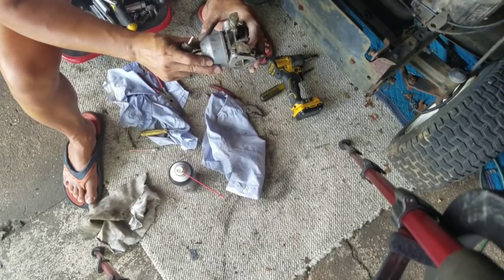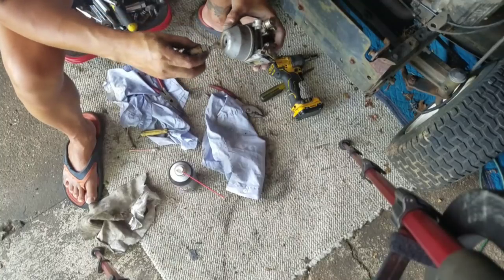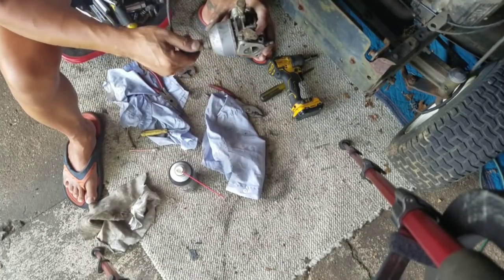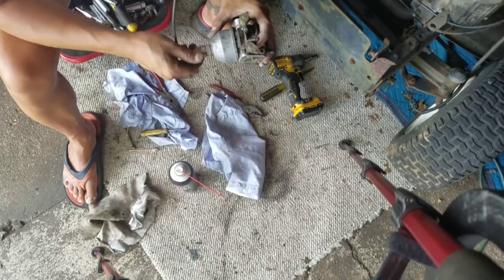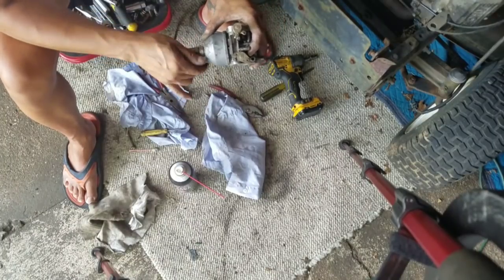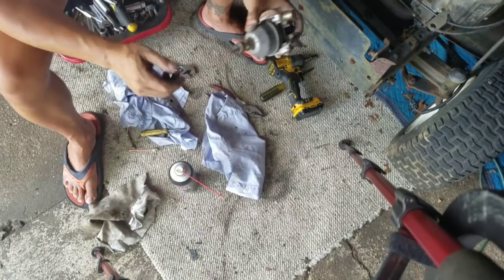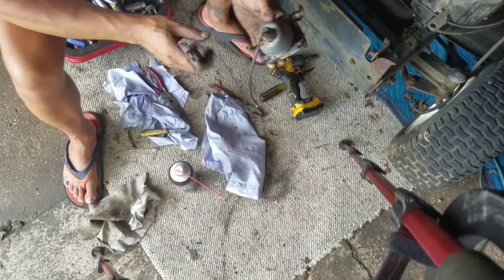We learned about how this carburetor works. Pretty cool. It says over here on the side, made in Japan. How about that? See, when you see China, you think quality, no good, cheap, right? Think Japan, you think expensive and excellent quality.